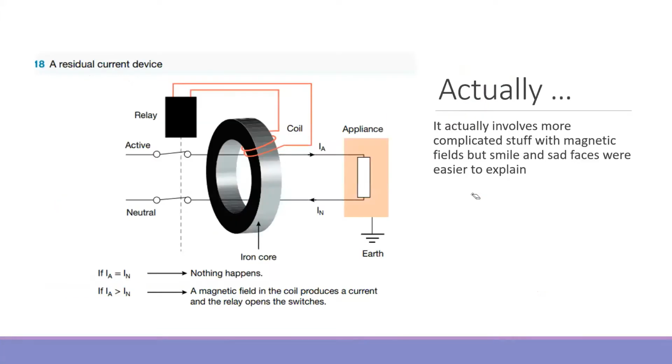Now, obviously, it's a little bit more complicated with some magnetic fields and stuff, and this is straight from your textbook. But to be honest with you, I thought it was easier to explain with just smiley faces and sad faces. And luckily for you guys, you're not doing year 12 physics yet, so you don't need to know how magnetic fields work exactly with electricity. So I'm happy just to ignore this picture here and just move on. The main idea, I guess, is this here.